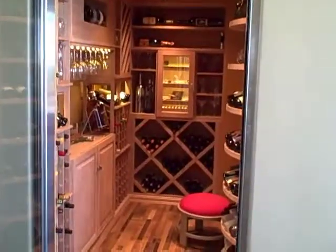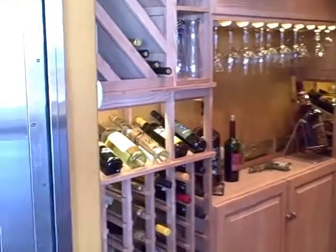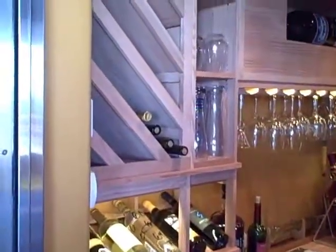We are suffering from wine cellar envy over here. It's All Heart Redwood in our Platinum series, and this beauty will hold a maximum of 640 wine bottles. Let me describe these features.